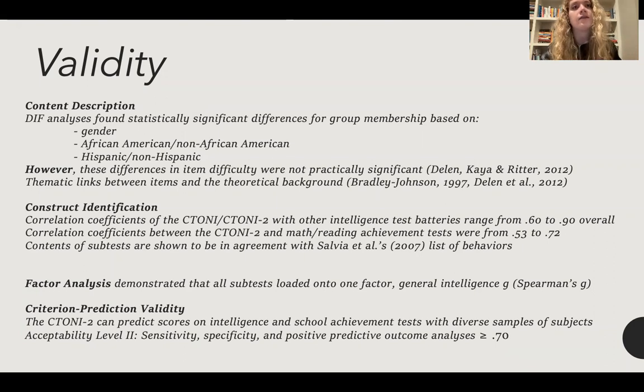And then looking at the acceptability level, or analyzing the positive predictive outcome analysis, this basically is evidence of the effectiveness of the CTONI-2 in predicting other tests of intelligence.